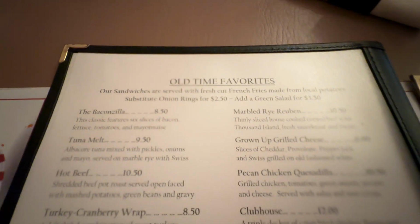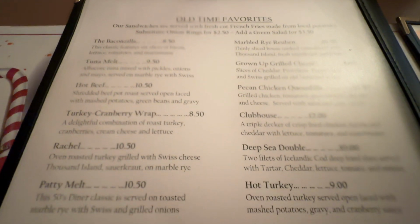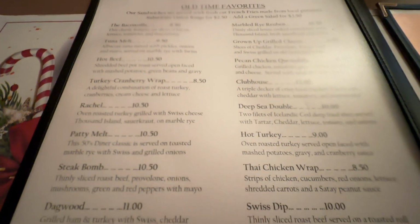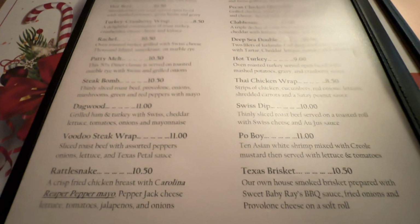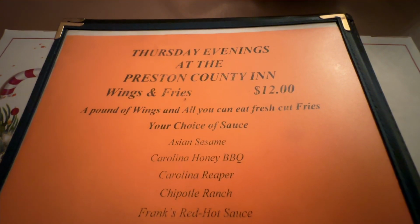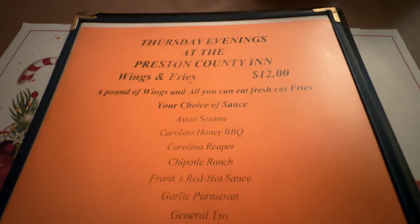And old-time favorites. It's a tuna melt, a hot roast beef, Clubhouse, a Rachel. Bobbie's had the hot turkey. She loved it. It was pretty good size for $9. Steak bomb. It's a po' boy. Had that last time I was up here. Rattlesnake and Texas brisket. Something I just saw tonight on Thursday evenings here. They have wings and fries for $12. You get a pound of wings and all you can eat fries.